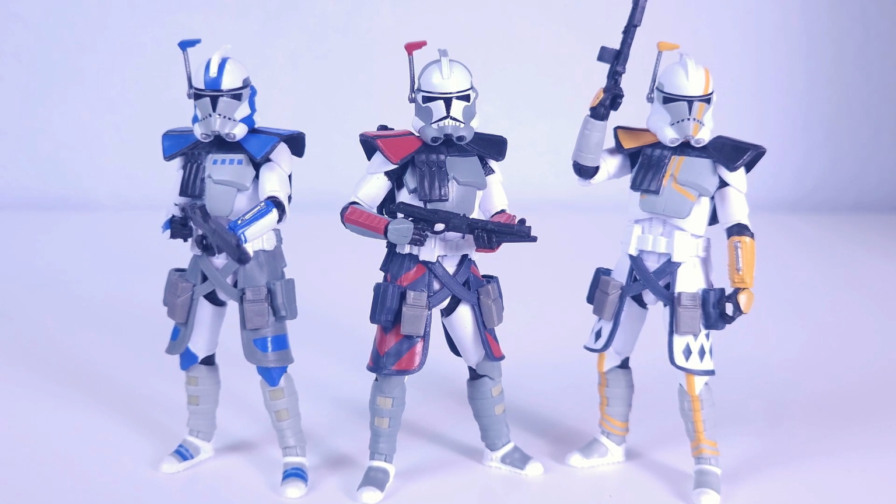And at that point, I'm just coping because I want to justify the money I spent. But these figures definitely live up to the hype. I think these are really great and definitely worthy of being in anyone's clone collection.